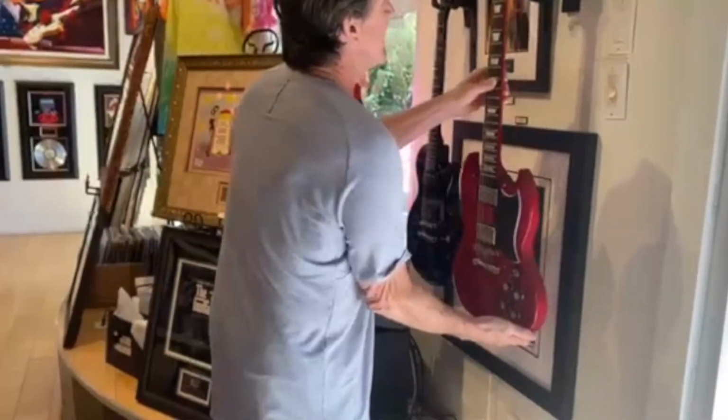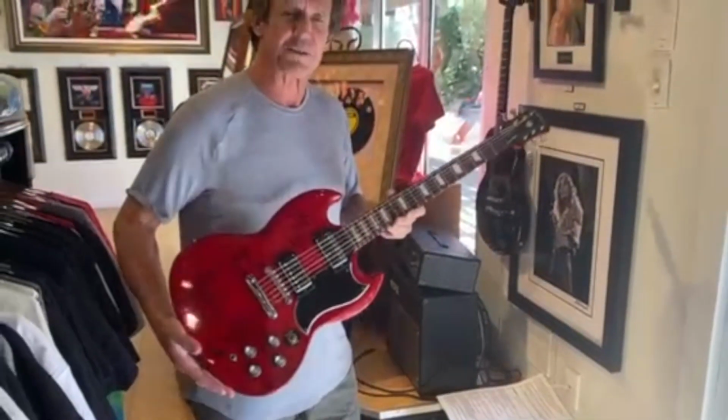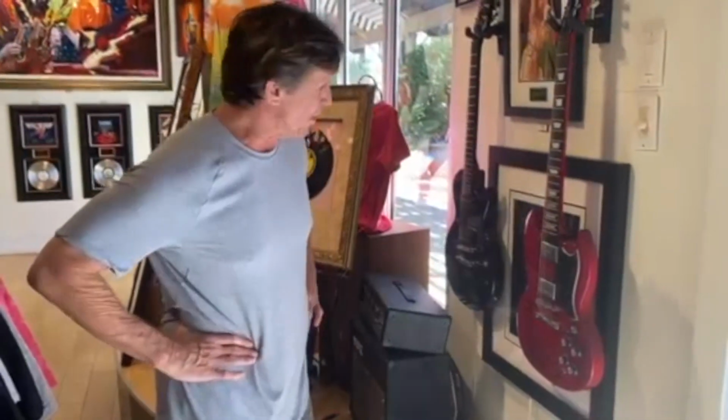We have an Aerosmith genuine Epiphone Gibson SG. This Aerosmith was the halftime show at Super Bowl 35, and it was hand signed at that time backstage at the Super Bowl. Okay, and that was in 2001.